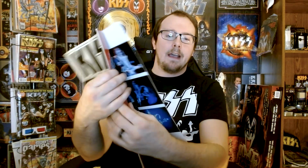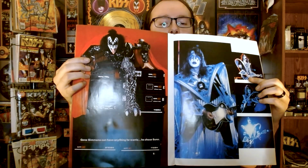I know fans love the stuff from the 70s, so I wanted to start off with some of the 70s stuff, like this really cool Dynasty Tour book. It is a little beaten up, you can see, but for the price I got it for, I don't even mind. Just to be able to have this tour book and hold it in my hands is absolutely awesome. It is a 4th edition, I believe. It's the one with the Sun ad, Gene's ad for Sun, and I believe that was the last version they did. A first version is almost impossible to find. I've never actually seen one of those, but I do have a Dynasty Tour book. It's absolutely awesome. Of course, if you have one, you already know that.